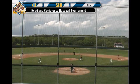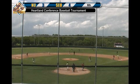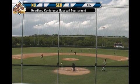Curveball popped up behind second base. Center fielder coming in. He's got the call. And there's out number 3.